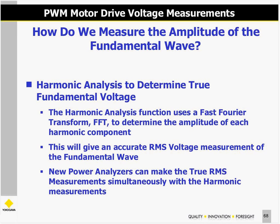The other way we can do it is a harmonic analysis to determine the true fundamental. We can use the FFT, fast Fourier transform, to break down the waveform and get the true fundamental. It's going to give us an accurate RMS value of that fundamental wave. And some of the new power analyzers can make these measurements of harmonics and the normal power measurements all simultaneously in the harmonics mode.